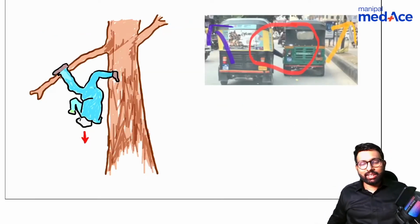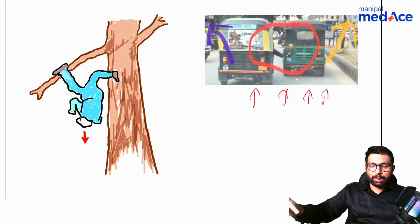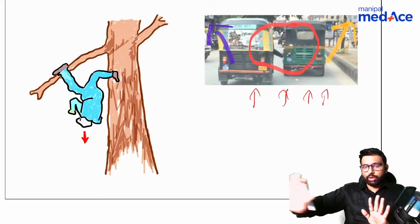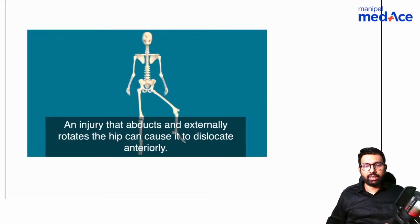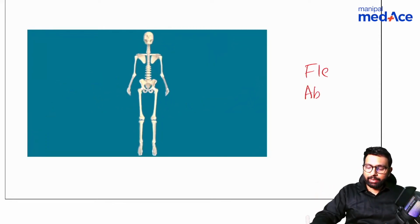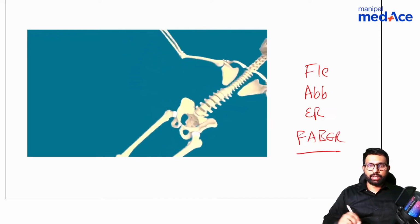Now let's go into anterior hip dislocation. Here, I always like to give the example of this, which we commonly see on the streets, where the rickshaw driver keeps one leg on the opposite rickshaw. So what happens in anterior dislocations is the leg is going into hyperabduction, resulting in a dislocation, and that causes an anterior dislocation. And this is how the attitude in anterior dislocation is. Look at the animation here. There is flexion, there is abduction, it is away from the body, and there is external rotation. So it is FABER. FABER is the attitude.